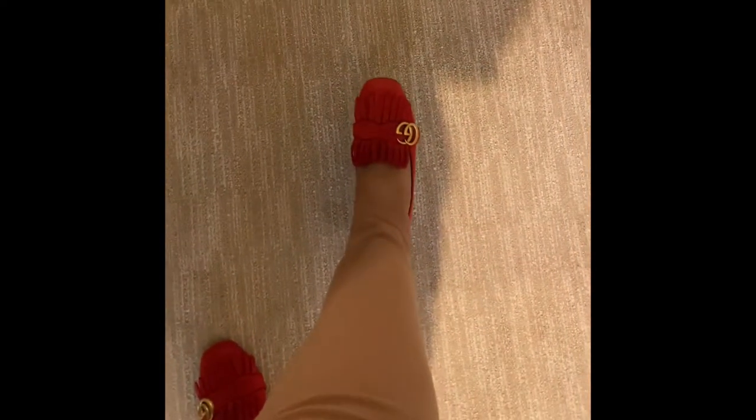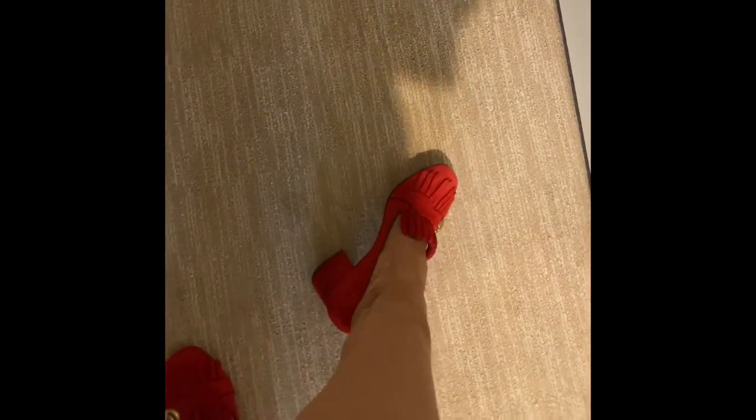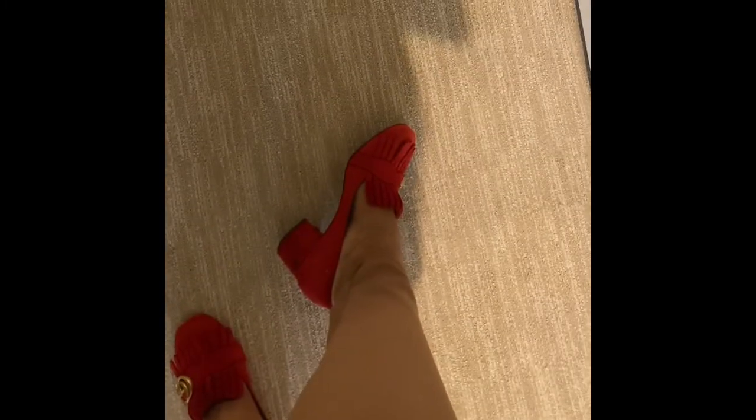2019. Yeah. So camel collar, I love these also for spring. And then I'm wearing my Gucci loafers that I've had for about 3 years now. But these are the suede red. They're very comfy and just a comfortable block heel. So that's my outfit of the day on this Wednesday.